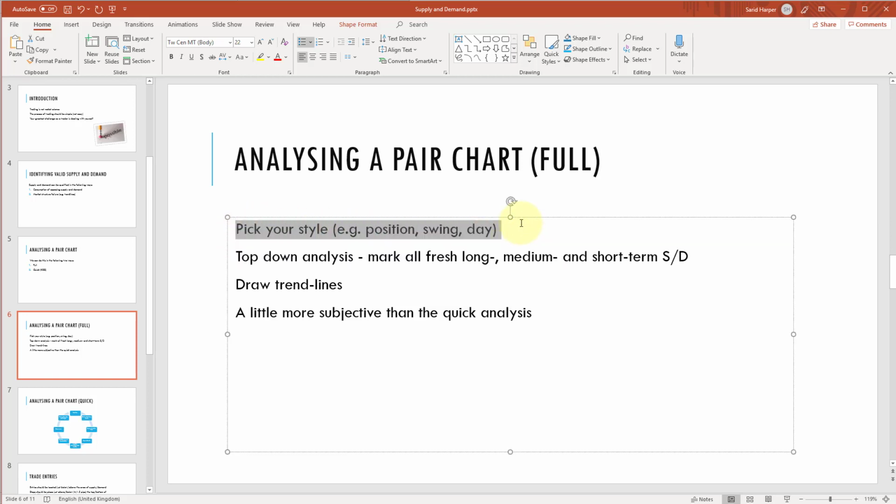Okay, so first of all, you have to pick your style. Your longer term, your shorter term, or your short term.